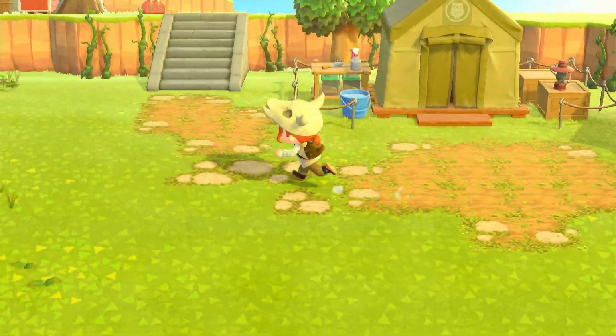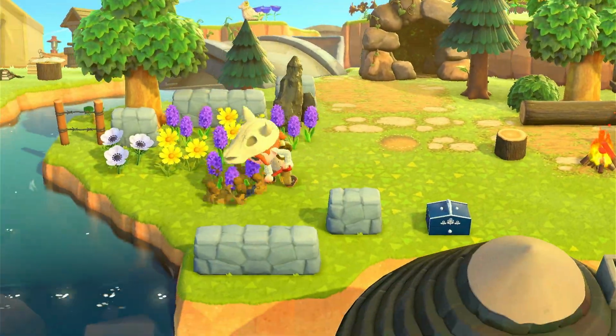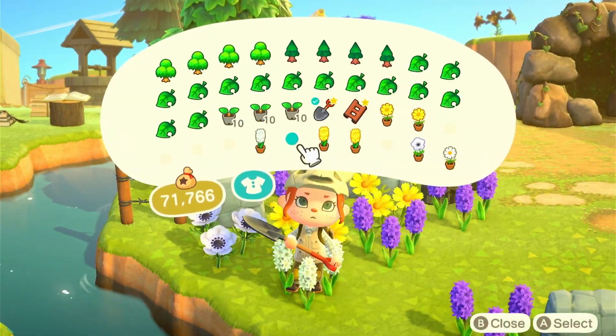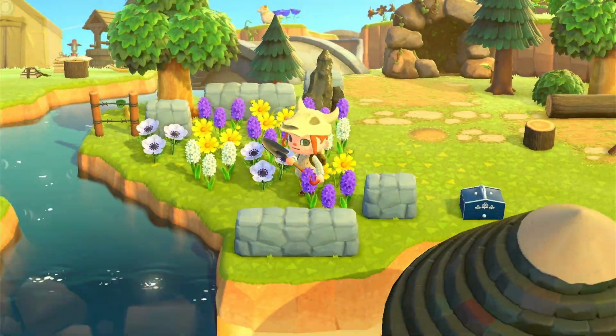I also think the double bridge moment here looks very nice, especially with the diagonal bridges. I don't know, making things diagonal makes it more spicy, I feel like. It gives you a nice angle and spices up your island.